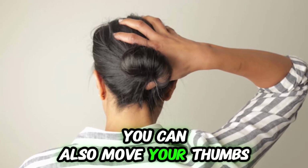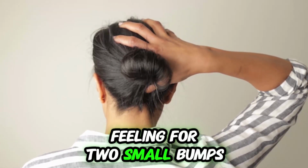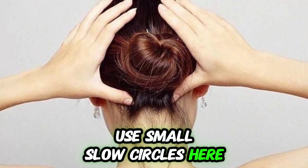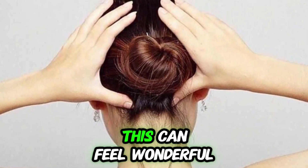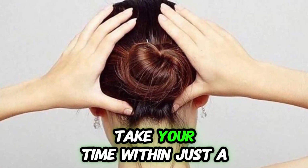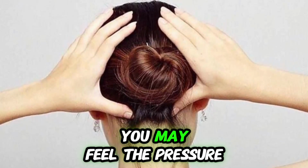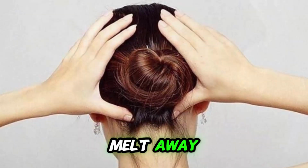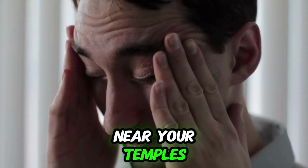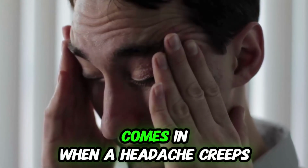You can also move your thumbs slightly forward, feeling for two small bumps just in front of the ridge. Use small, slow circles here, or a little deeper pressure. This can feel wonderful for people whose headaches come from tight neck muscles. Take your time. Within just a few minutes, you may feel the pressure at the back of your head melt away. But what if your headache is more on the sides of your head near your temples? That's where the next technique comes in.